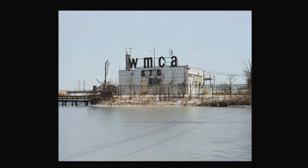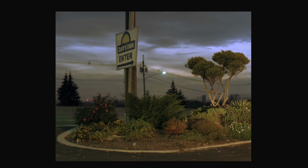The best-selling author of Rats wrote the introduction to Joshua's book. Robert Sullivan also wrote a book about the Meadowlands. When I saw these photographs, everything sort of came back up again. He's hit all the great notes that I think you feel or see if you spend a lot of time in the Meadowlands.